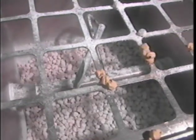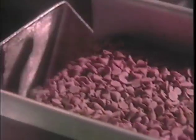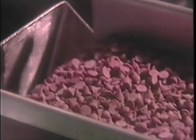Baskin-Robbins is always looking for new and interesting flavors. They celebrated the moon landing with lunar cheesecake.